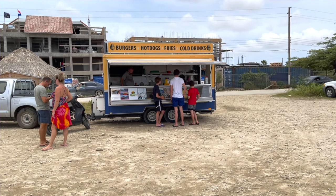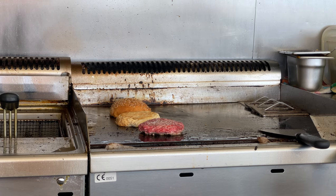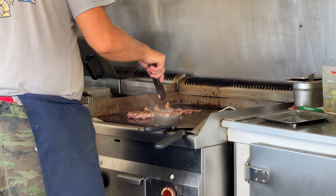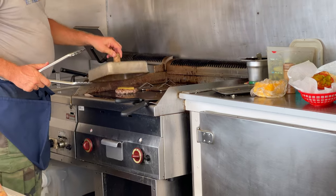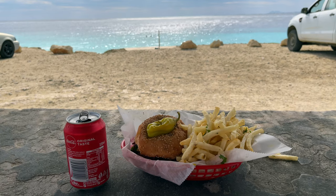One of the highlights of this site is definitely King Kong Burger. They're here most afternoons, and there isn't any better way to spend a surface interval than enjoying fresh food looking out over a turquoise coastline.